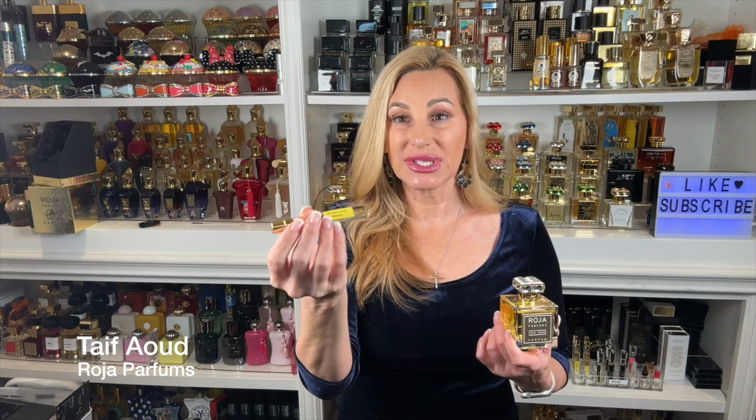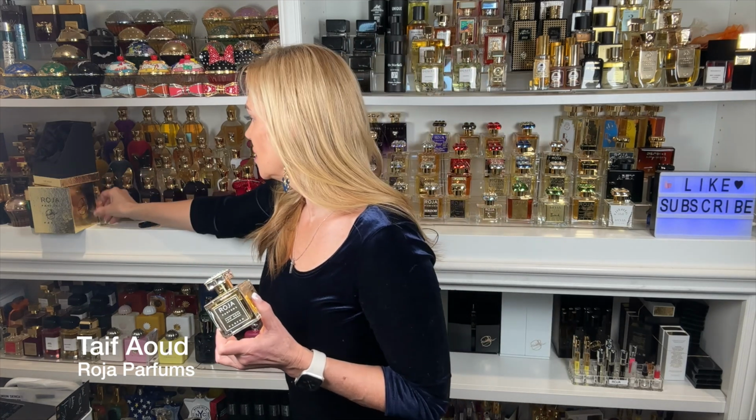I do have the Fortnum & Mason in a travel atomizer. I personally use a label maker and put a little sticker on here because it does wear off. The print on these travel atomizers is gold and very faint to begin with and hard to read, and it will wear off with handling. So I put stickers on if it's been handled for a bit, and I also try to leave them in the box, but this is identical. I've also confirmed with Roja Parfums that it is the same fragrance.